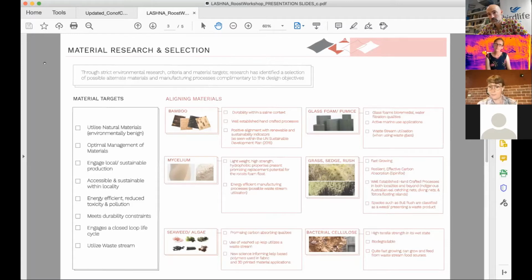Again, well-established handcrafted processes, which is fantastic. And species such as bulrush or kumbungi are classified as a weed and present an exciting waste stream product to be utilised. Bacterial cellulose or SCOBY is another material that we're exploring. It has a high tensile strength in its wet state and is quite fast growing and can feed from waste streams to grow.